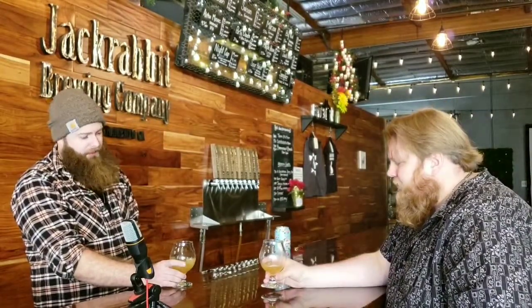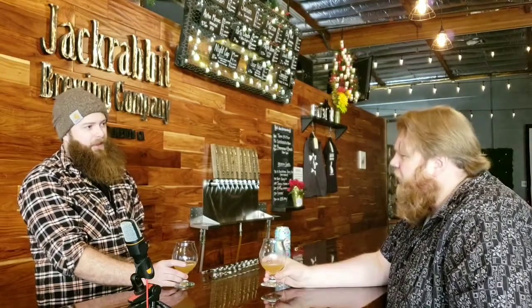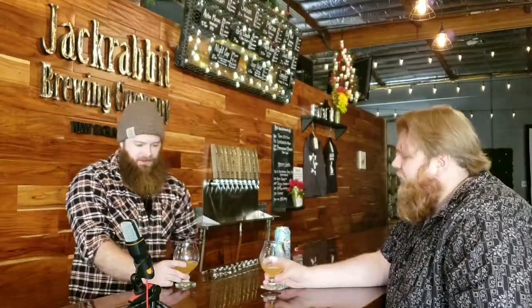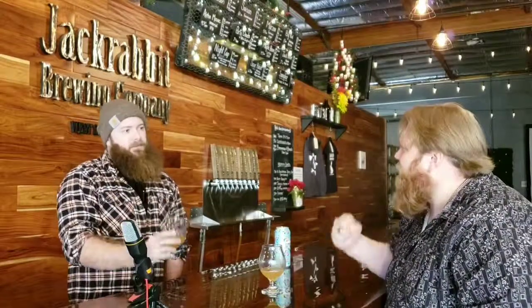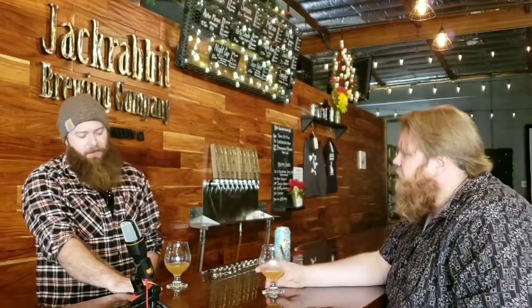Yeah, pretty balanced. It's a good hefty mouth feel. It's an appropriate amount of bitterness, but you get a nice little backbone of malt that keeps everything in check, basically. So yeah, it's definitely more balanced than you get with some of those New Englands where it's just, here's the fruit, hi.